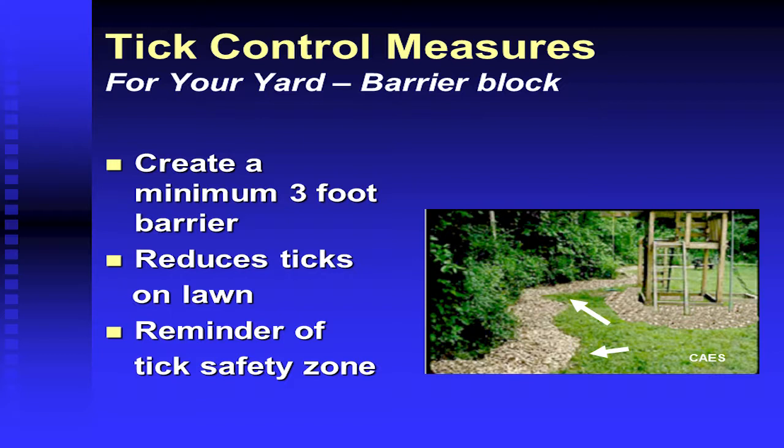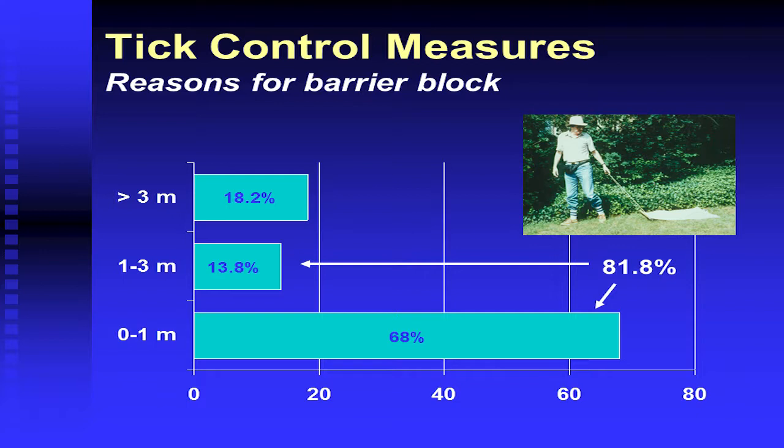It's recommended to create a barrier of about 3 feet to reduce the ticks coming onto the lawn, creating a tick safety zone. And you can see here that you can prevent over 80% with a 1 to 3 meter zone. So 1 meter is about 3 feet. You get a little extra bang for your buck if you go a little further. But you can prevent over 2/3 with about a 3 foot barrier.